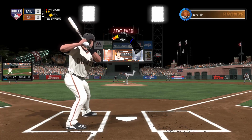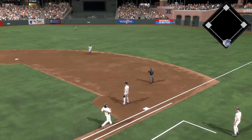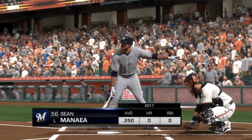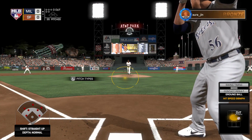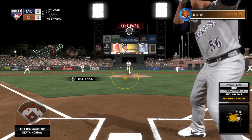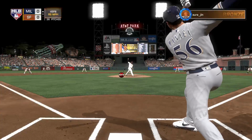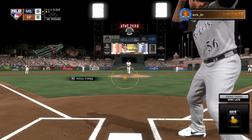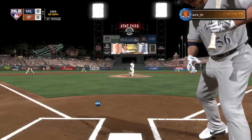Working for the punch out and the offering. On the ground to third. Throw in time and the side is retired. Now at the plate, Sean Manaea. He'll lead it off against Johnny Cueto. Number 56, Sean Manaea. Not even close on that swing. No balls and a strike. I'll tell you what, right there, Matt, that's a sign of a guy that was sitting on an off-speed pitch. He threw that fastball right by him. Nope. And there's ball one.